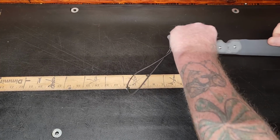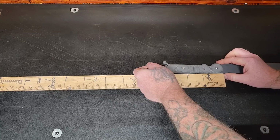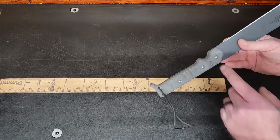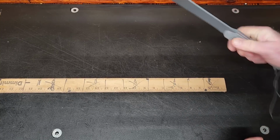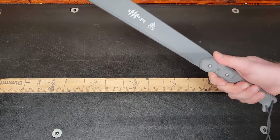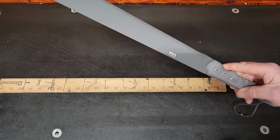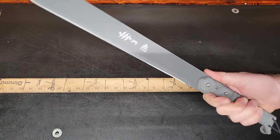Handle. Let's go ahead and get the handle real quick. Give you the rundown on how much room you've got to grab this thing. You've got almost 7 inches of grip, and finger inlays all throughout for holding on to it. This does not feel like any type of machete I've ever held, because of this handle and all this work here. It's so much more comfortable to hold.